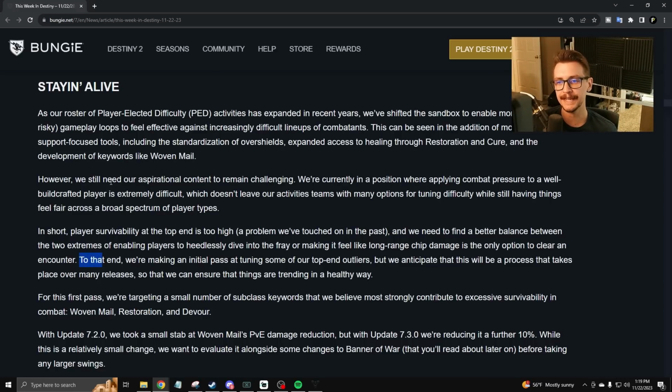To that end, we're making an initial pass at tuning some of our top-end outliers, but we anticipate that this will be a process that takes place over many releases so that we can ensure that things are trending in a healthy way. For this first pass, we're targeting a small number of subclass keywords that we believe most strongly contribute to excessive survivability in combat: woven mail, restoration, and devour.